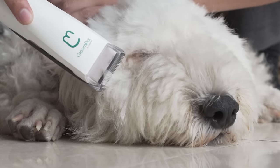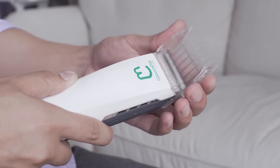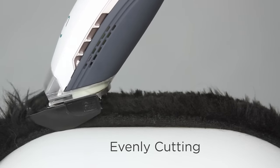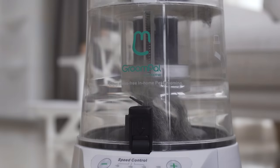Trim your dog from any angle, adjust to different lengths, and always get an even cut. No hair left behind, thanks to the strong vacuum power.